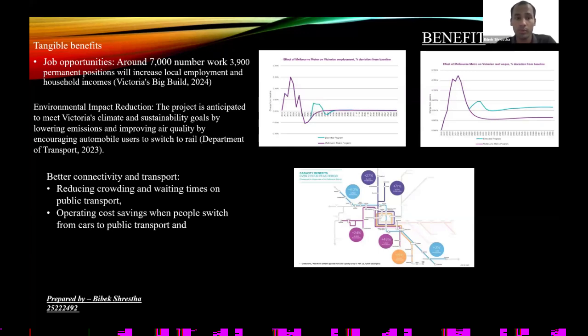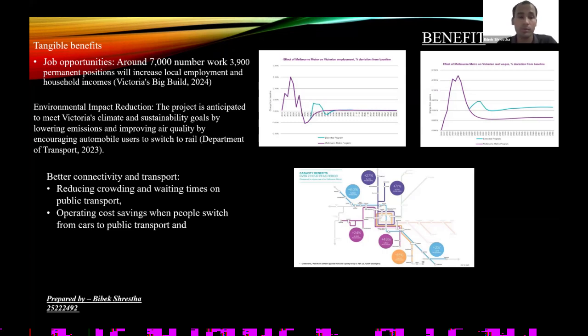Moving forward, we will look at the other beneficiaries for the better connectivity and transport, as due to this metro there will be reduction of the crowd and waiting time on public transport, saving time, and fast and reliable transport, which also helps in the operational cost saving of the people as they switch from car to public transport, as we can see the capacity benefit of the project also.